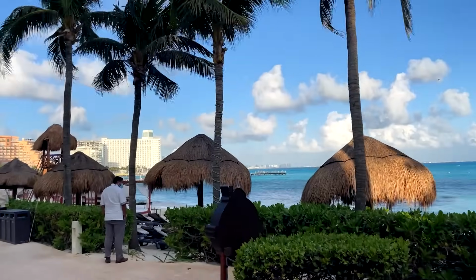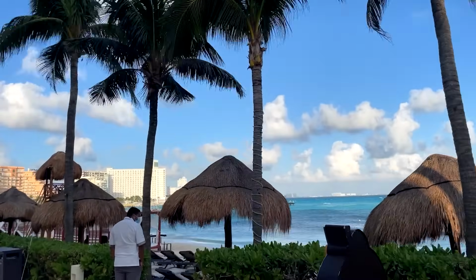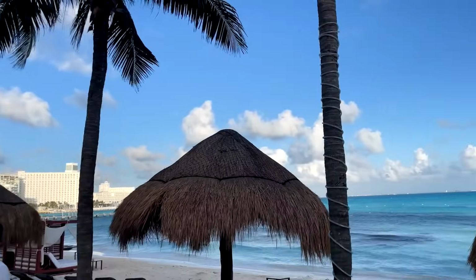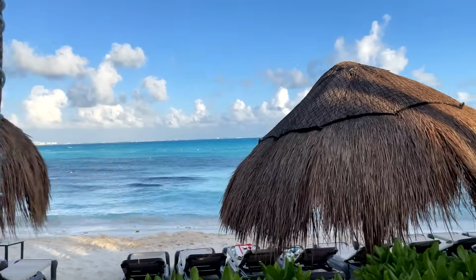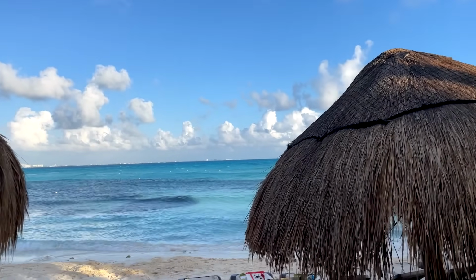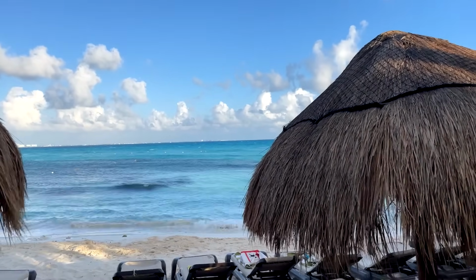Now we're gonna take a full look at the resort. I did a full walking tour of this place. This place is massive. There are 3 towers, so we're in the Pyramid Tower. That's where we're starting. It's up against one beach. Yes, this resort has 2 beaches.